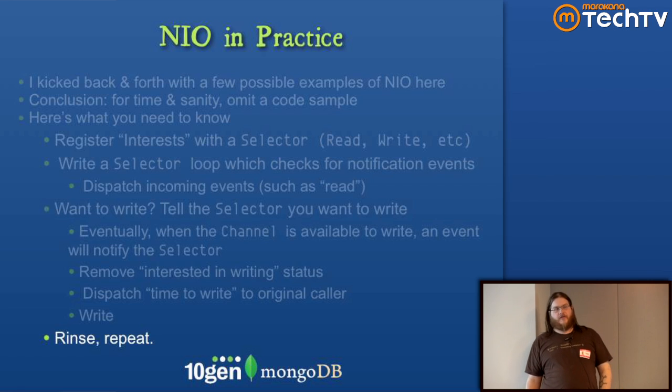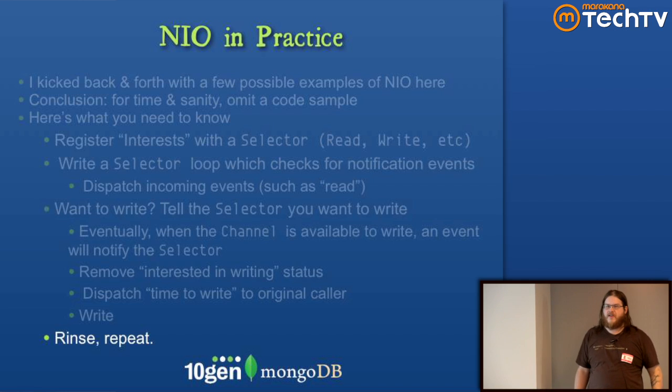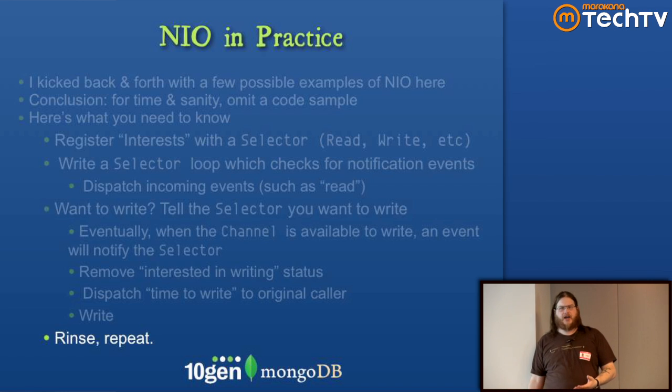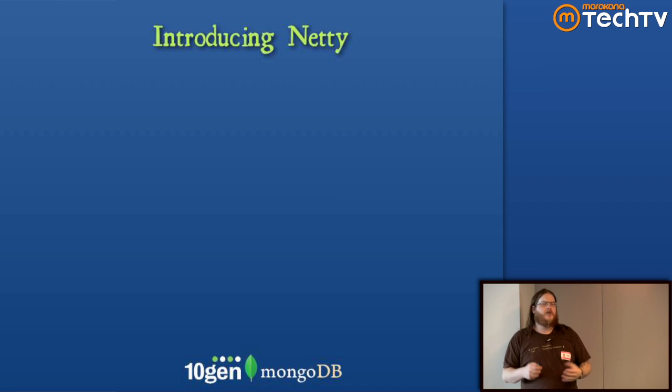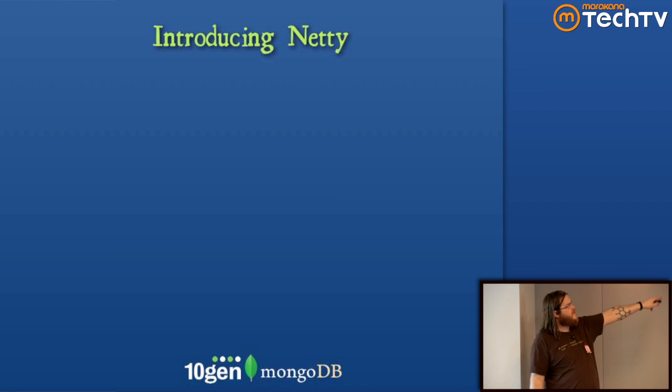So obviously, the first thing that seems to have happened with NIO is everybody built frameworks around it. So there was Apache Mina, and Netty grew out of that. All of these things are meant to give you this functionality and this performance without all the complication. I tend to think Netty went a little overboard because it is a Java framework. So in Scala, I feel like I'm doing a little too much Java to work with it. But this really simplifies NIO.